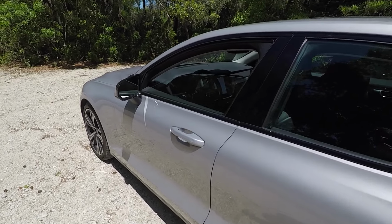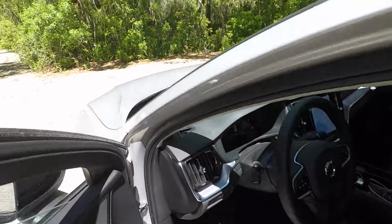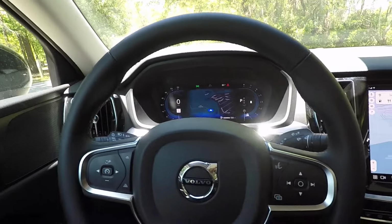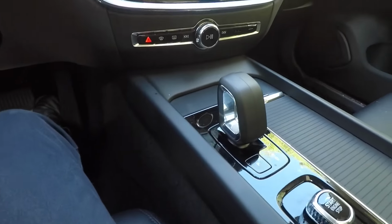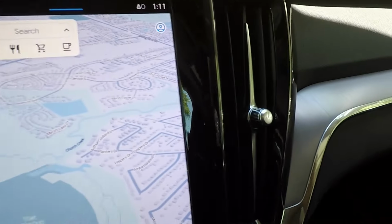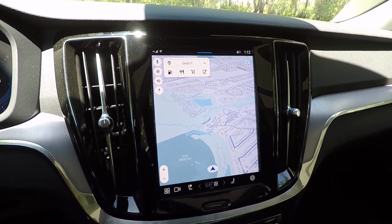Next, let's head inside. I really like this interior. The materials are nice and it looks upscale. I love the way these vents look. The vertical tablet makes it familiar for cell phone users.